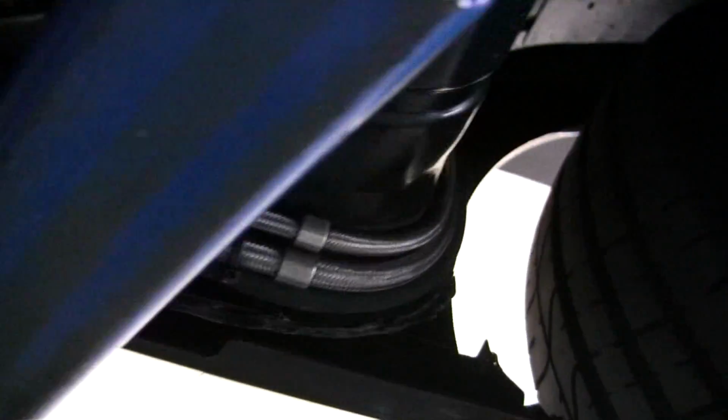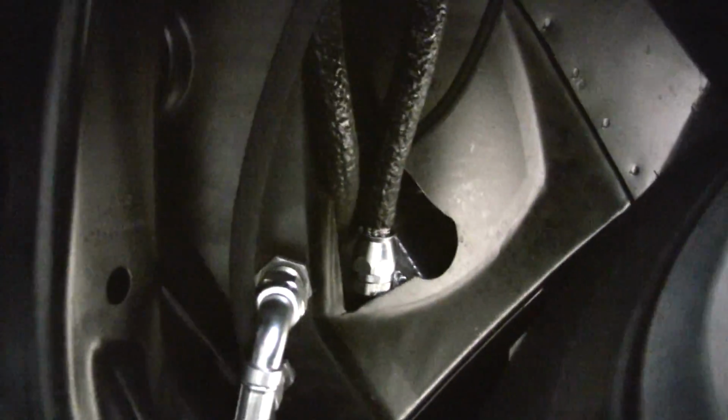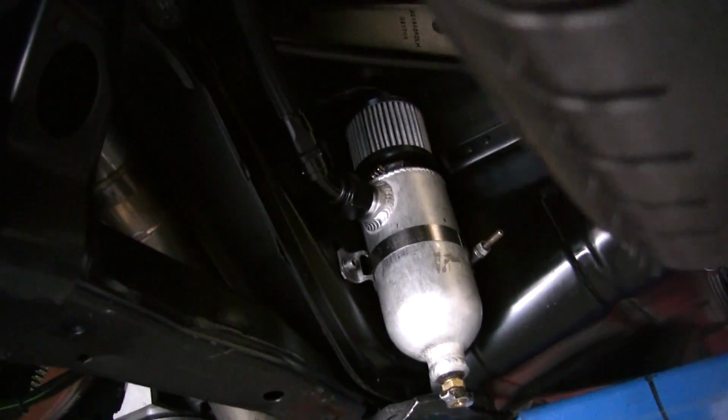And that'll support 8 of the injectors, going up the bulkheads through there. Here's a breather tank for the valve cover itself.